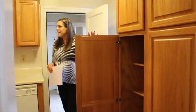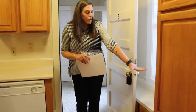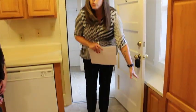All right, so over here we have a pantry section where you can put all your snacks and goodies. And then we have the space over here if you'd like to have plants, herbs, anything like that. You're going to get great natural sunlight here, with additional storage space down below. Awesome. Now what I'd like to do is go ahead and take you to the dining room area.